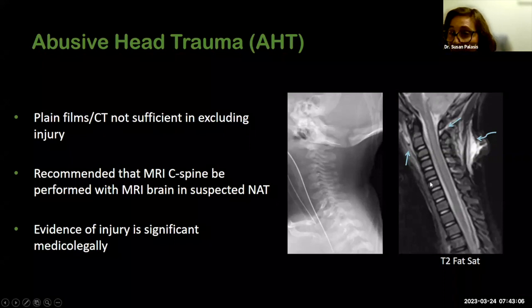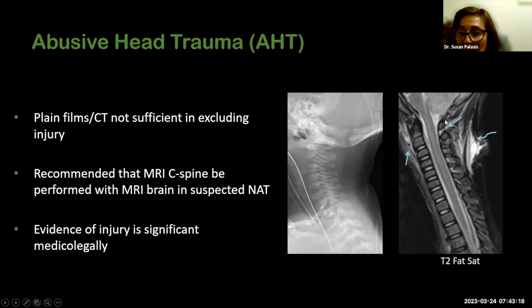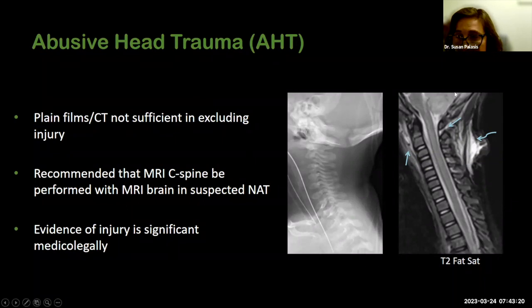The cord looks great, the spine looks great. We don't have any marrow edema, no cord edema. This child may not have any significant findings. Do we just say, oh, well, it doesn't really matter what we see in the cord? It does, because even though this may not hold clinical relevance, it can hold medical legal relevance.